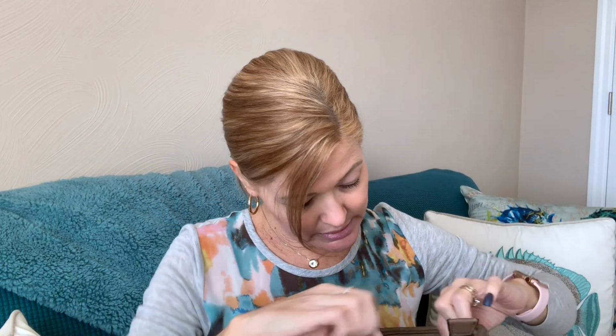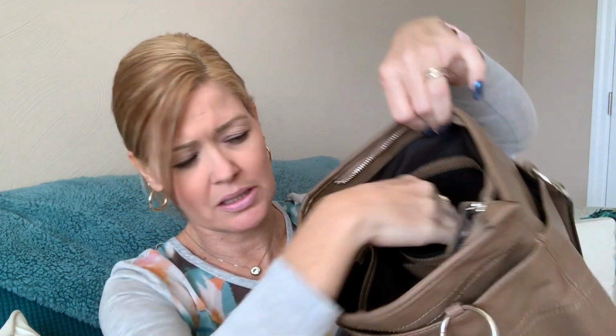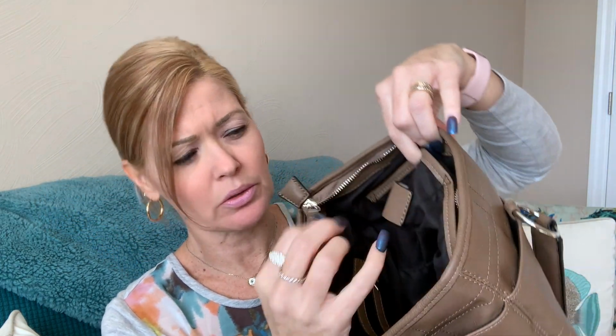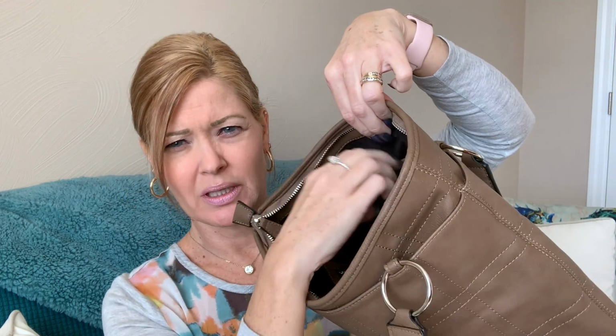It does have, like I said, these very, very deep pockets. So if you guys can see that, both sides. It does have the zipper in the middle. Look how deep that is. And it has a zipper pocket on the inside here. That's nice and deep. And it also has, look at that, almost like a pencil holder, like pencils or pens here, as well as little compartments on the inside too, that you can almost put your phone or other things in there.